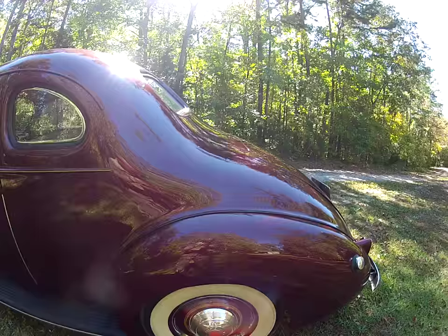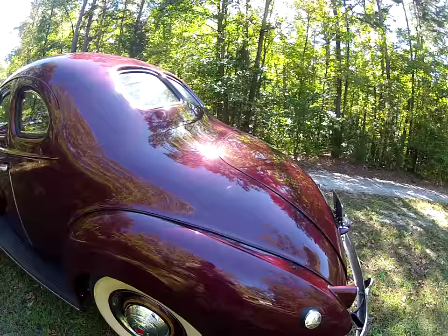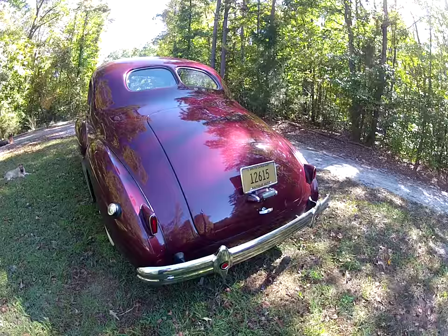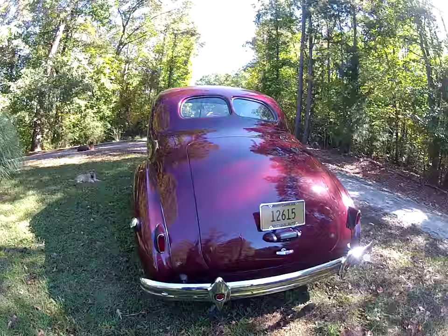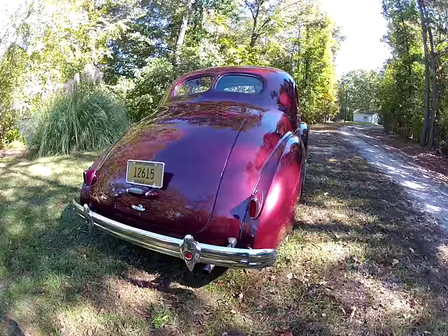It's painted the color it was when it was new, Packard maroon. The car was sold new in Norfolk, Virginia in 1939, and it's always been a Southern car. It remained in Virginia until I bought it a couple of years ago, and it's now in South Carolina. As far as I know, it never had any rust on it.